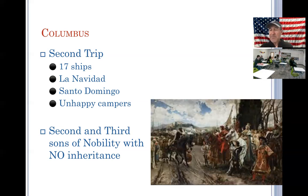These unhappy campers wanted to establish themselves. First, if they could go to the Americas and get really rich, bring a bunch of gold back, they could live the life of a nobleman and not have to work the rest of their lives. These noblemen too weren't workers. They always had somebody work for them. As rich noble youngsters, they would have peasants and serfs and slaves that would do their bidding.